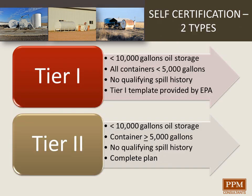To consider the self-certified plans, there are 2 types. The Tier 1 is the simplest. That would be if you have more than 1,320 gallons of volume, but not greater than 10,000 gallons of storage. No single container is larger than 5,000 gallons. You've had no spill history. You could use the Tier 1 template that EPA has provided, and it would count as your SPCC plan. We'll have a link at the end of the presentation to show you where you can find the template, or you can email us, and we'll give you an email address at the end. We'll be happy to send you a copy of that.